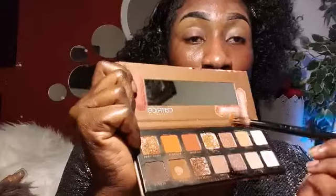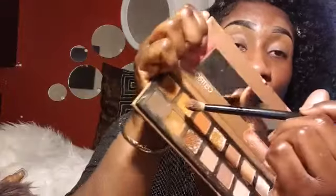Then I add a little bit of pigment. This is the MAC pigment I got. It's an earthy color, but a little bit peachy. Precisely a peachy color, a lighter peachy color. So that was what I used as the second transition color.